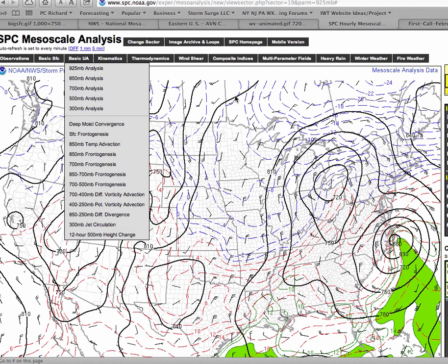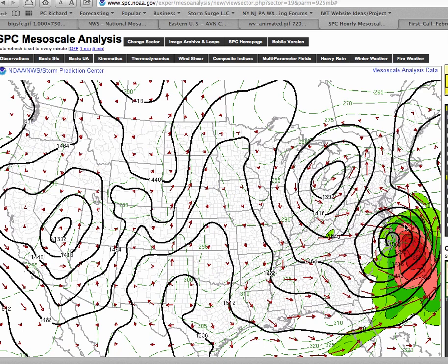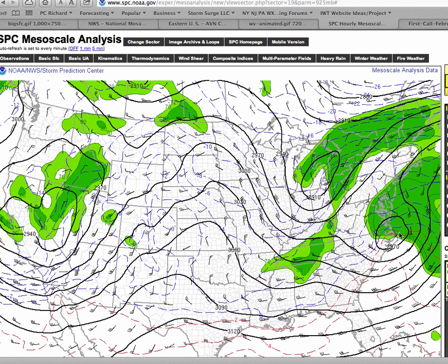Also, I just want to point out at 850 millibars, look at this moisture advection. This moisture transport tells me that we're just starting to see the development of this precipitation shield, and really we could expect more of an expansion to the west and more of an intensification along the coast as tremendous amounts of moisture is driven into an air mass that is cooling, especially at the mid and lower levels. So we're definitely seeing a change in the whole dynamics and structure of this entire weather pattern right now as we speak.